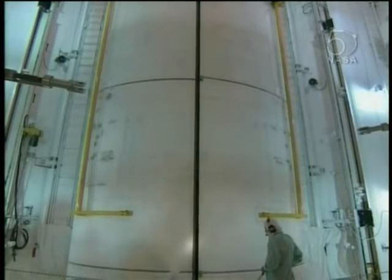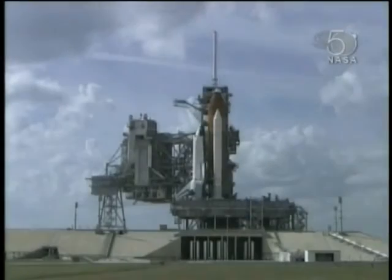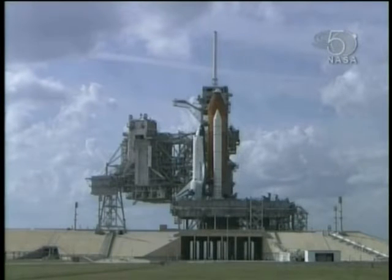And that brings us to today, where you see Atlantis live on pad 39A.